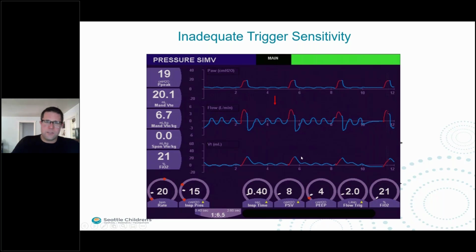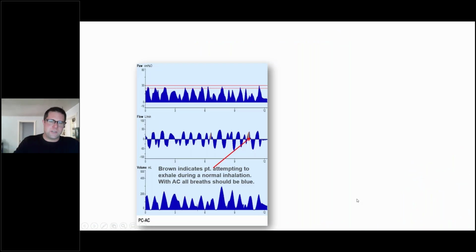And so keep that in mind, that if you're not seeing assisted breaths, if you're in SIMV or AC, and the rate goes down, then they're not getting support. And so you have to be mindful of what your flow trigger is set at. You need to make it more sensitive in order for that patient to be able to trigger.